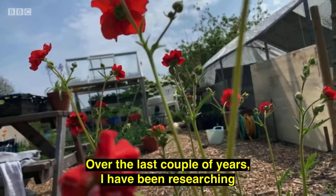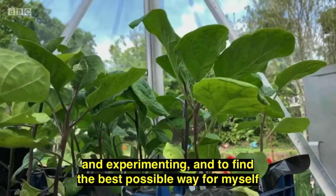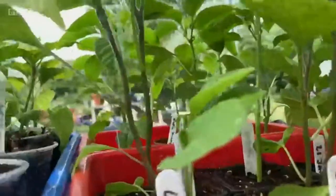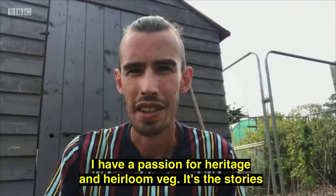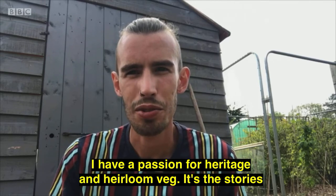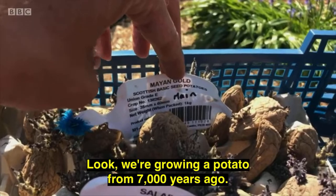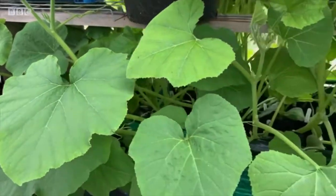Over the last couple of years, I have been researching and experimenting to find the best possible way for myself to grow with the littlest work. I have a passion for heritage and heirloom veg. It's the stories that get me every time. We're growing a potato from 7,000 years ago. We're also growing a squash from the 1800s.